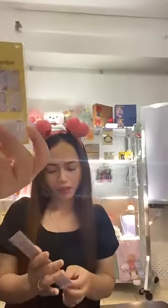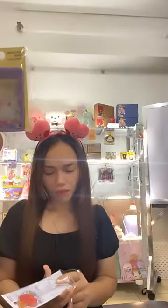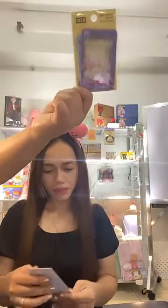Meron din kami photo card frame. So, iba-iba po yung design. So, 10 each. So, the size is 55 times 85 millimeters. So, ito yung ginagamit din sa photo cards. You will put this on top of your photo cards. So this is also original from Korea, LINEFRIENDS. You can see the holographic sticker. Just go to our Shopee to check out.